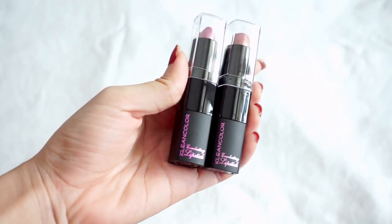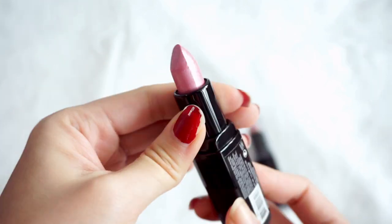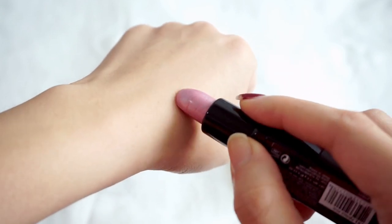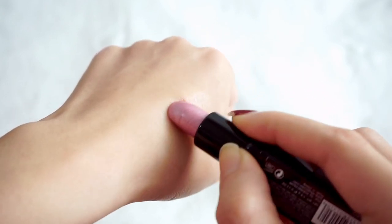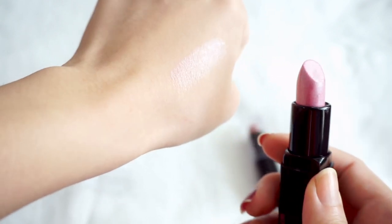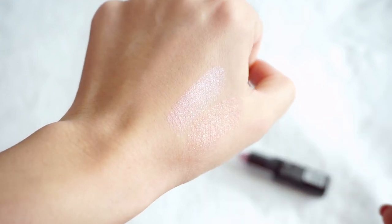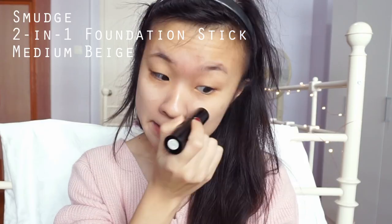For lipsticks, we have these two clean color everlasting lipsticks in Perfect Pink and Iced Pink. I'll let you know first that these definitely are not everlasting. Let's try out the Perfect Pink one first that looks like a true pink with silver glitters, and it goes on quite sheer, like pink icing. Iced Pink is a peachy pink with gold glitters, and it is also on the sheer side. And both of them have a sweet vanilla scent. And now to put everything on my face.